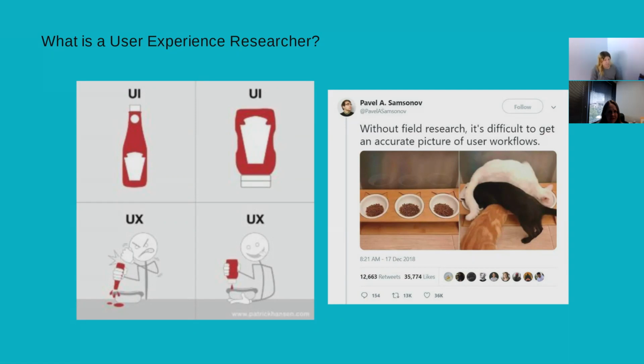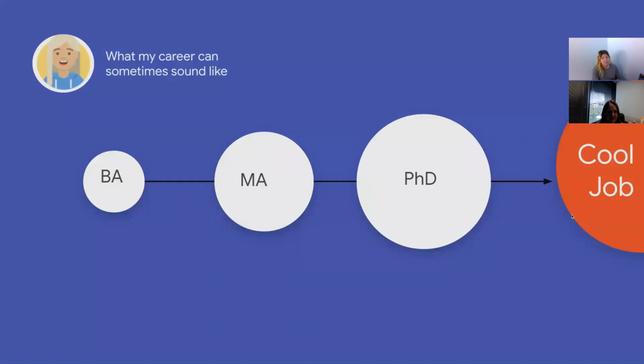I'm currently on a team called the Central Accessibility Team at Google, which means that I work horizontally with all products at Google. If you can think of a Google product, Maps, Gmail, Drive, you name it, I work with them in order to make sure that their products work for everyone, including people with disabilities. So it's a pretty fun job, and I've gotten pretty used to talking about what my path looks like.